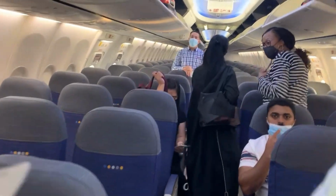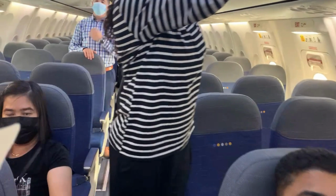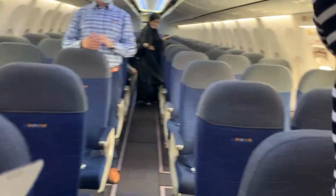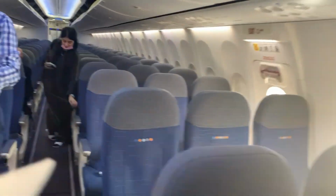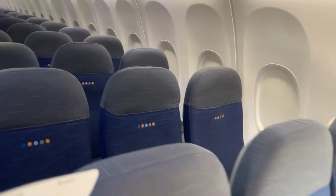Making my way back to 17A. It's what you expect from an economy airline. Seats are kind of cramped. Get cozy with your neighbors, whether you like it or not. But for 2.5 hours, I'll survive.